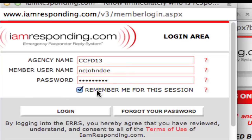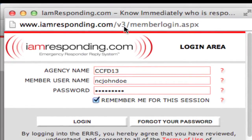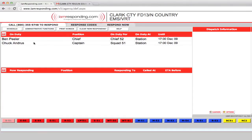We're going to click remember me for this session because if you're going to go in and change any administrative or demographic information, it'll ask you to use your username and password again, and this will just bypass you actually having to type it. If you forgot your username and password, you can hit this button, forgot your password. It'll ask you for your email address, and then you'll retrieve it that way. So we're going to go ahead and log in.